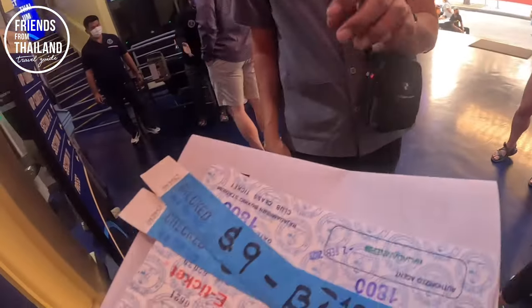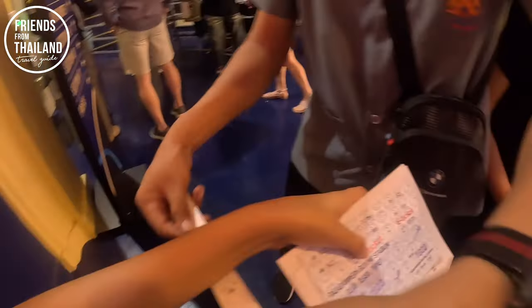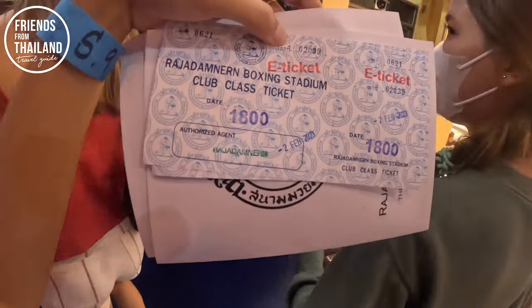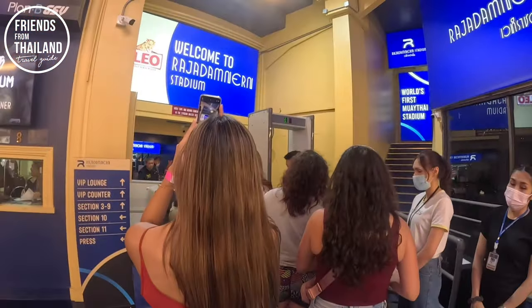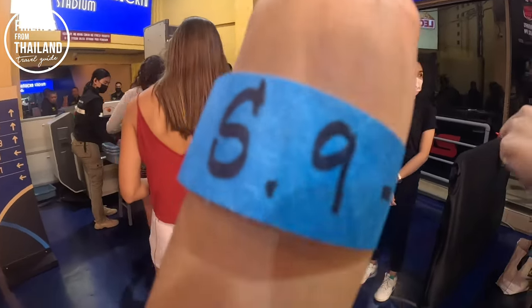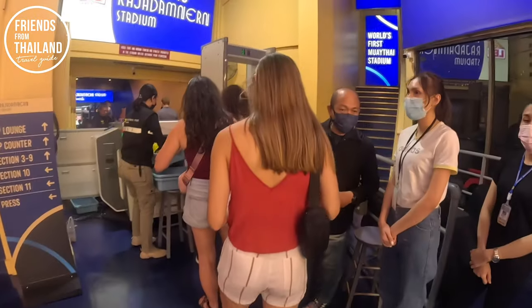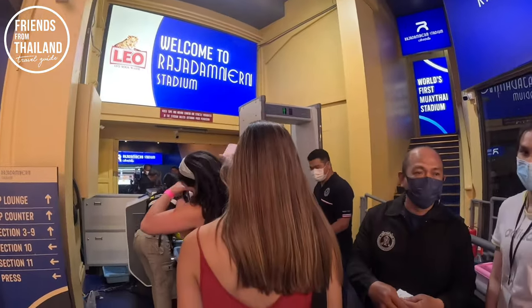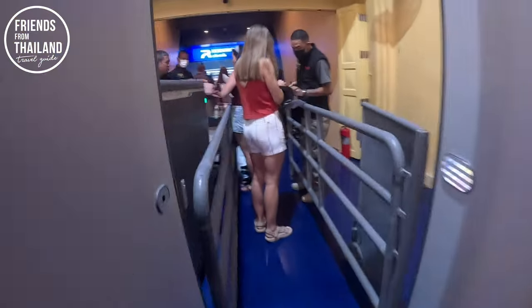After you get the ticket and the wristband, the staff will come put the wristband on for you. And the ticket will show the price and the type of the seat. I think this is the seat number. The seat number, yeah. We're gonna go inside now. By the way, selfie sticks, drinks and food from outside are not allowed.